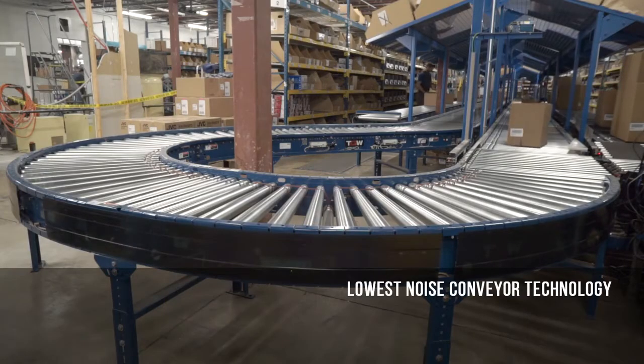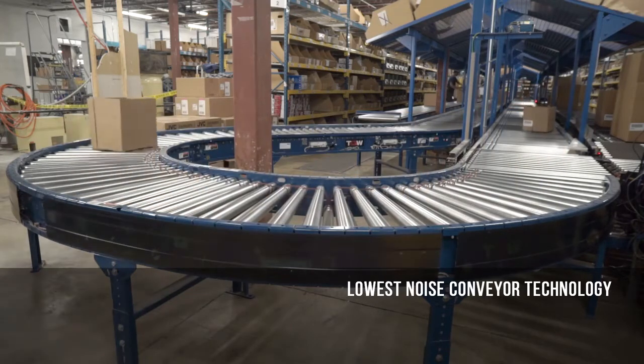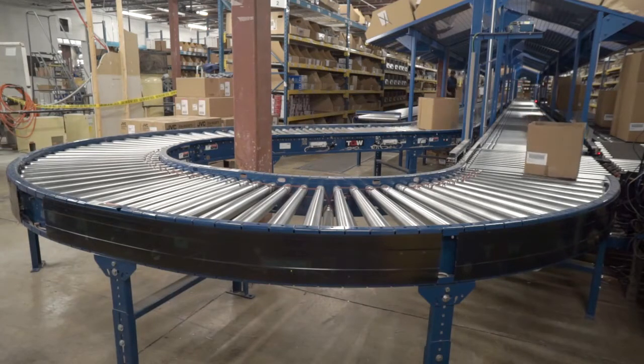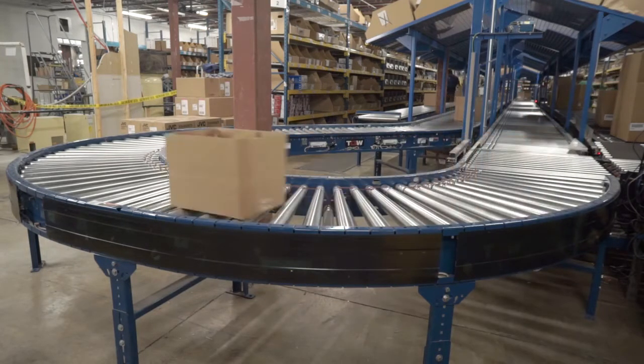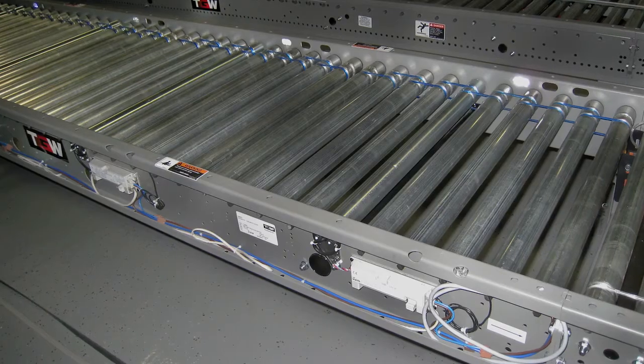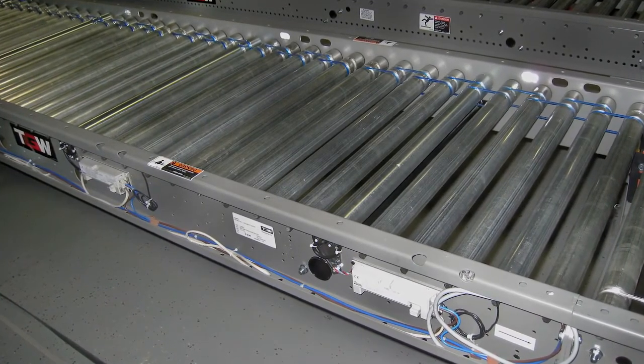IntelliRoll is the lowest noise conveyor technology in the industry. When the system is running, the internal mount 24-volt motors are quiet. Since IntelliRoll typically operates on a run-on-demand basis, the conveyor is often in a pause mode, which means the decibel level goes to zero.